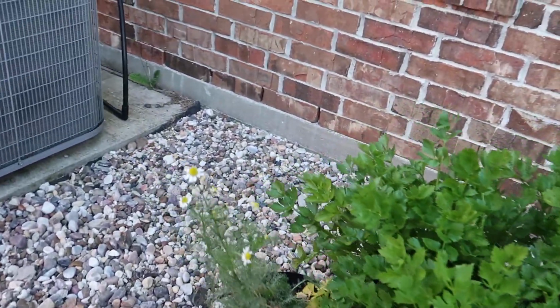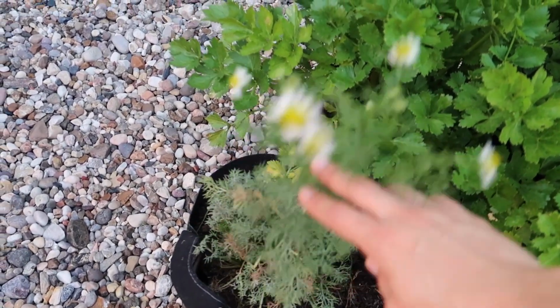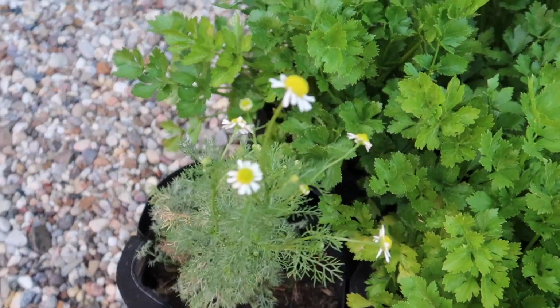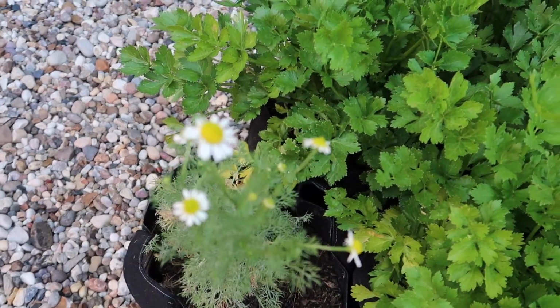I don't know what this is. I don't know if this is chamomile. I just kept this one from last year as well, just to see, and now it's started to bloom. I haven't looked it up yet, but if you know, let me know.